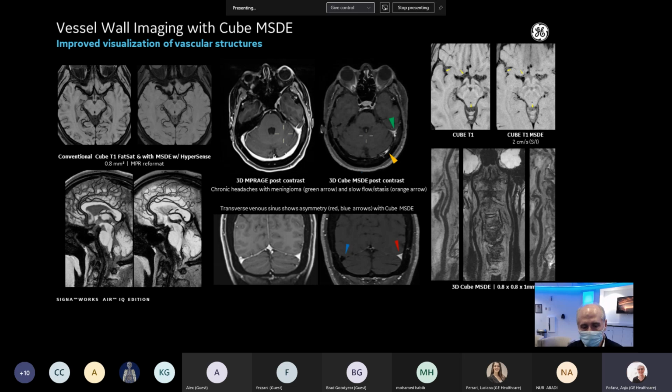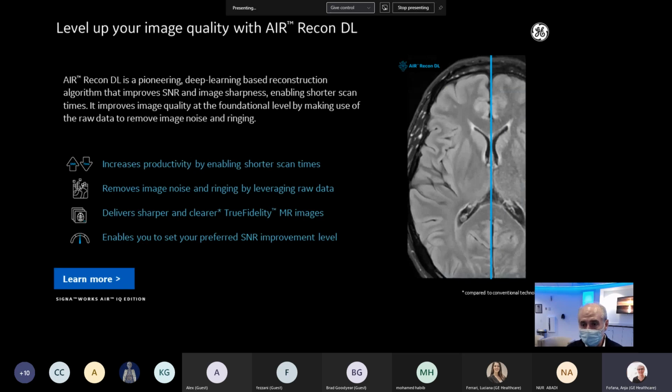But I do think probably one of the most interesting things that we've got with this software release is the addition of recon DL. So recon DL, you'll see during the session today, but it can increase your productivity, it reduces scan times, it leverages the raw data of the acquisition to denoise that by running it through a different reconstruction pipeline. So in the end, you end up with much clearer, much sharper images. And it's user definable. The user can select the level of denoising that they would want to do with that.